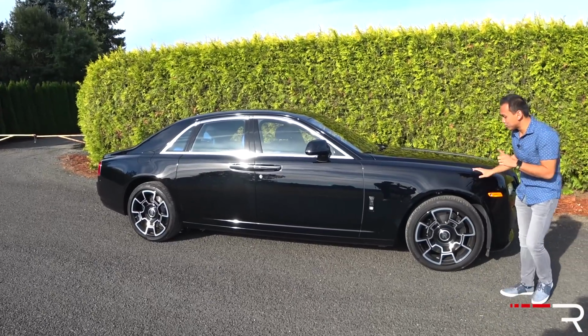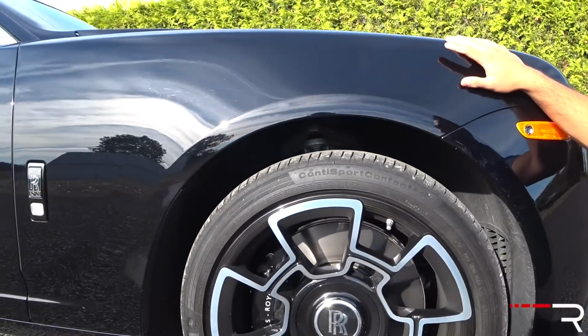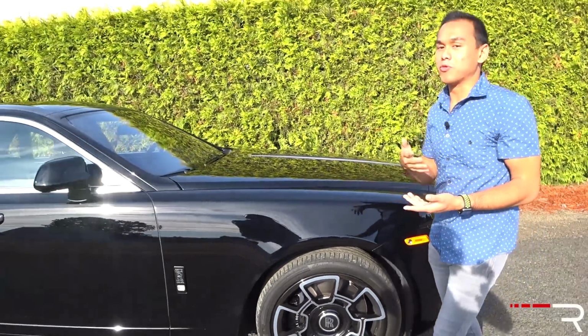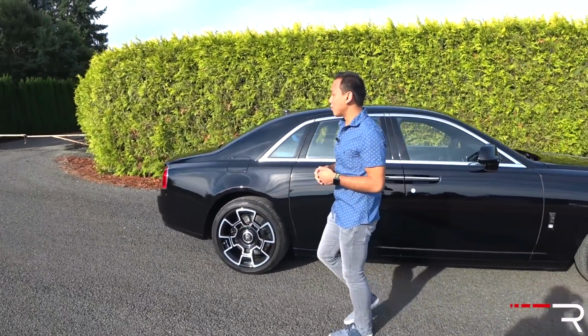Now, my tester has these very attractive looking 21-inch wheels. They're on Continental high-performance tires, because this particular one that I'm showing you is the Black Badge, which is designed to be the sportier oriented model, if you can call it sporty. I mean, Rolls is a car that most of you probably will never drive in your life, and if you own one, you're probably going to have a driver anyways.